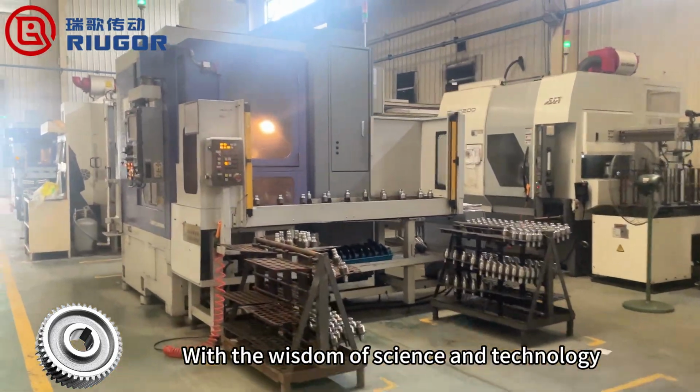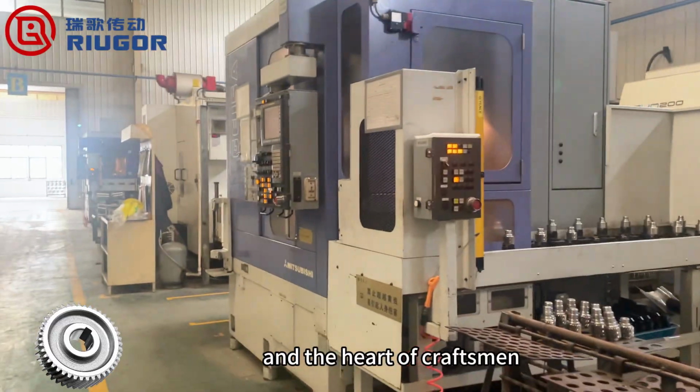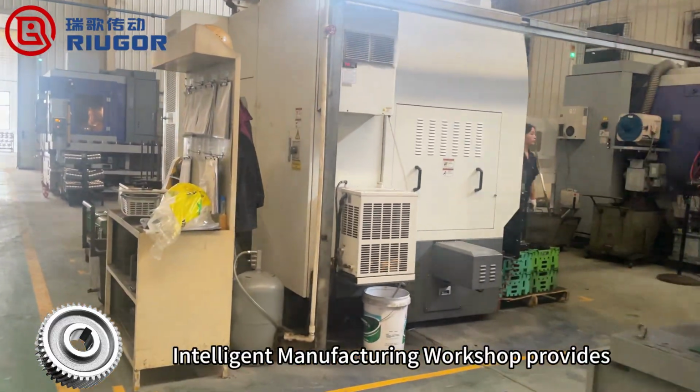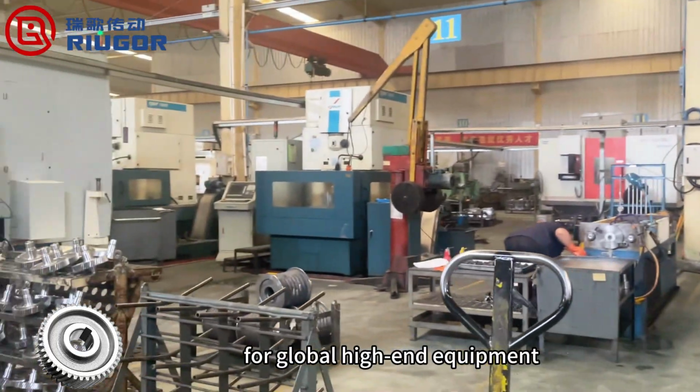With the wisdom of science and technology and the heart of craftsmen, RIUGOR Transmission Gear Intelligent Manufacturing Workshop provides hardcore transmission for global high-end equipment.